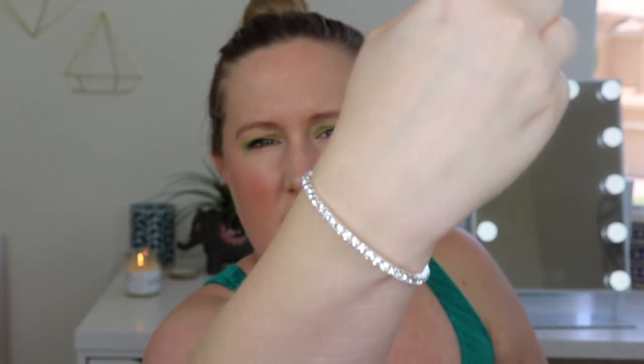So here is the bracelet. Let me put it on. It can easily fit like anyone. So it's just a basic gemstone bracelet. It's cute. It looks nice. It feels nice. It's very comfortable.